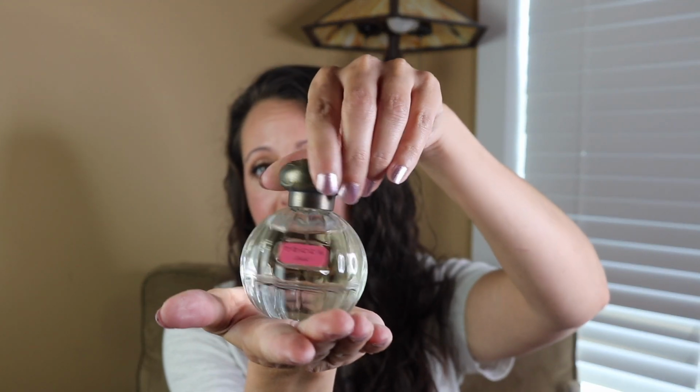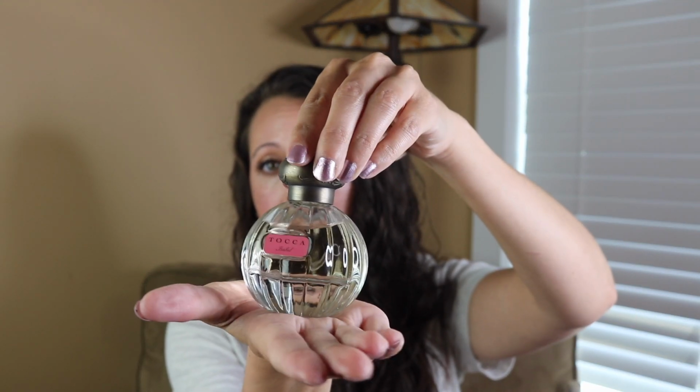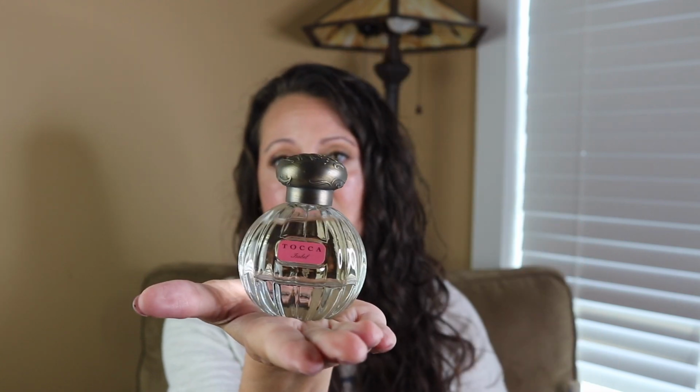I just think it's so beautiful. It's very classy. It's another perfume bottle that's like a perfect vanity perfume bottle. It's exactly what you want sitting on your vanity because it's so pretty. Just so pretty. So anyways, that one is Tocca Isabel, which is a beautiful, light, crisp, boozy rose. It smells like rose wine, if there were such a thing.